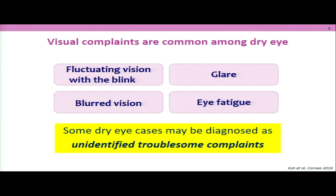Visual complaints are common among dry eye patients in our clinical practice, as you know. Common visual complaints include fluctuating vision with the blink, glare, blurred vision and eye fatigue. However, since these subjective symptoms are generally common in patients who visit eye clinics, unfortunately, some dry eye cases may be diagnosed as unidentified troublesome complaints.